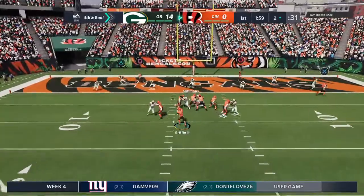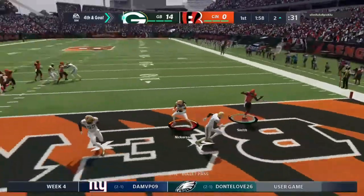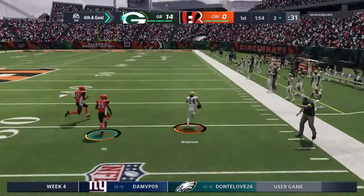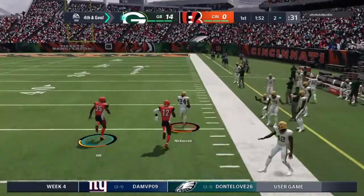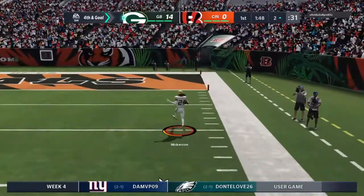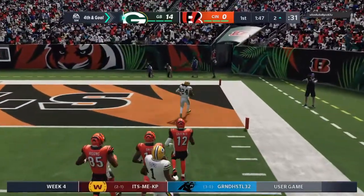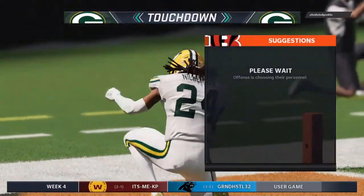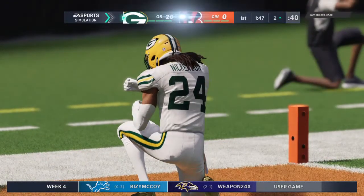4th down. Here's RG3. And this is going to be intercepted. Able to get there and pick it. It's a foot race. He's at the 50, 30. Can't be denied, 10, 5, and into the end zone. It's a pick 6 and a Packer touchdown.